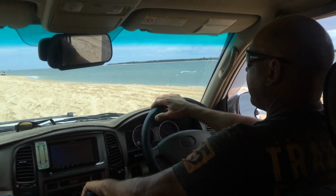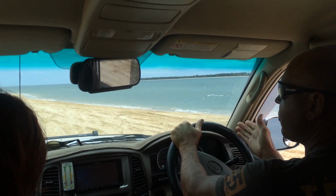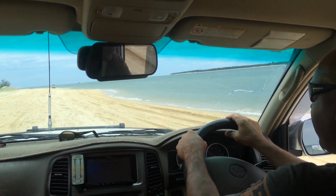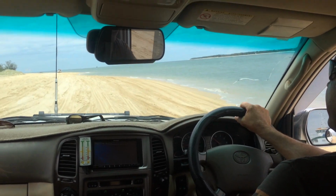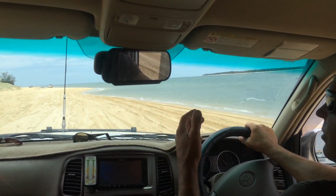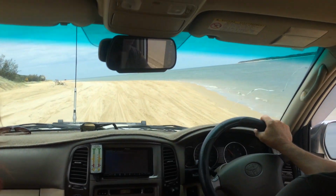On the beach you still wear your seatbelt because it's classed as a gazetted road and all the road rules apply. So when we get off the barge, we've still got to stay to the left, and the vehicles oncoming will stay to our right, and the speed limit on here is 80. And there's a lot of 40-kilometre zones in front of the resorts. You just have to watch out for them because the signs are a long way up the beach from where you drive.